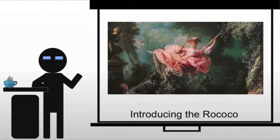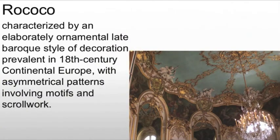Rococo is going to be far less formal, but it's still a style of the aristocracy, and really it's all about living the luxury of the French aristocracy. At least that's how we tend to think of it. It's characterized by elaborate, ornamental, late Baroque style of decoration prevalent in the 18th century. Really, we're looking at the time frame between about 1700 and about 1750, give or take. Of course, these things are usually a lot muddier than that, but you get the idea.